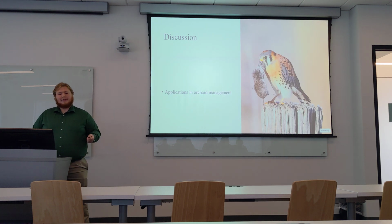We also have some applications in orchard management. As I mentioned earlier, the Michigan State study was done in cherry orchards, and in that study, they found that kestrels actively targeted pests in the orchard systems while actively avoiding the beneficial insects within those systems. So I believe that for the sake of kestrels and expanding their nest box habitats, as well as economically benefiting the orchard systems, there should be further study conducted in order to see if this is applicable within our region in the peach orchards that we have in Middle Georgia.